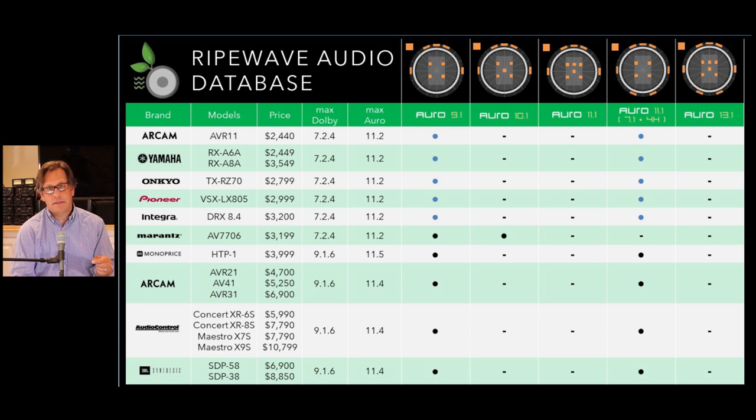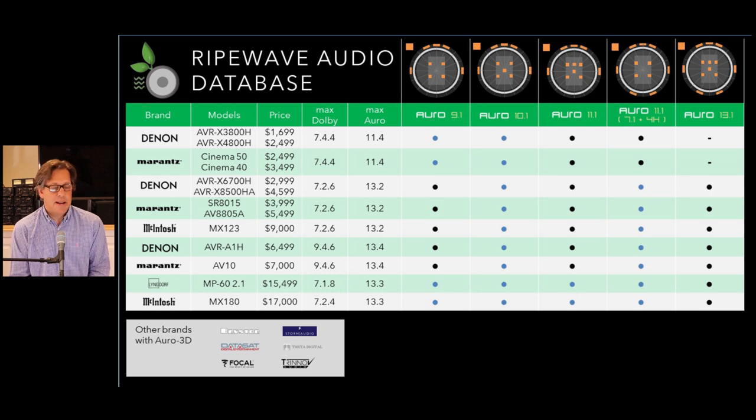Now, the next wave of products, the next slide of products I'm going to show you, we can talk about a few more things. The newer Denon and Marantz products, we're talking about the AVR X3800H, the X4800H, and the Marantz Cinema 50, Cinema 40, ranging from $1,700 to $3,500. These are 7.4.4 receivers, and therefore, they can do the 11.1 Auro Special, 7.1 and 4 heights, explicitly stated in the manual. They can also do the standard 11.1, this with the top center and the front height center speakers, but not with the rear surrounds as defined by 11.1. We assume that it can also handle 10.1 and 9.1. But no 13.1 speaker possibility with those products.